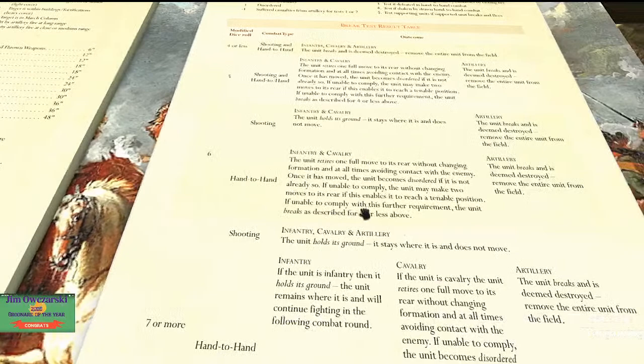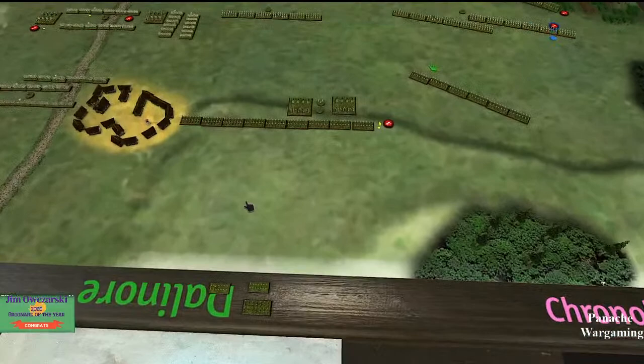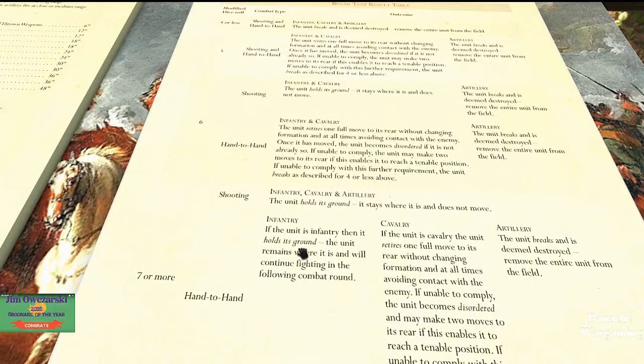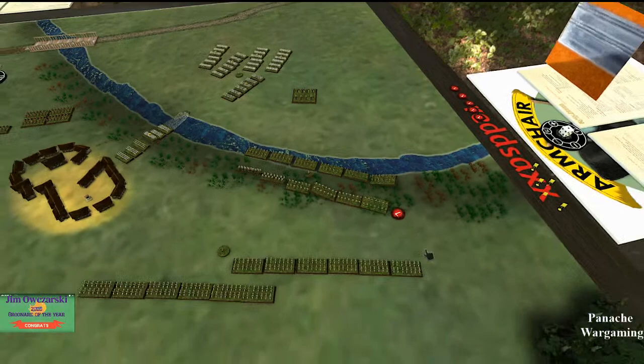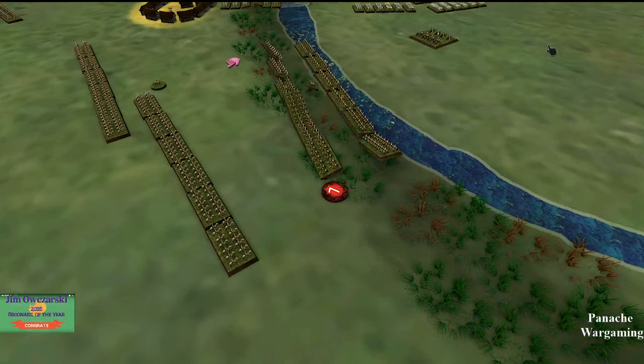So, okay, Jeff, you rolled an 8, right? Yep, I go back 1. Retires one full move without changing formation, avoiding contact, if you are able to comply. And 7. Turn that into a 3. Same for you. So you bounce. There's bouncing cavalry all over the place. Okay. Full move over this way.